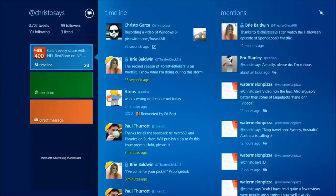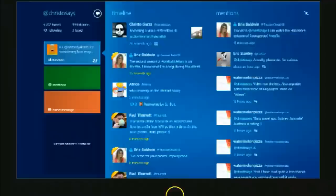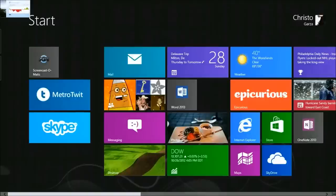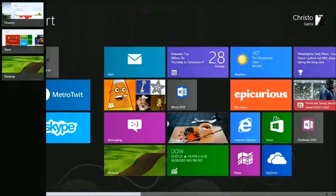There's no close button, and when you switch around, they're still running in the background. Well, you can't see my mouse here, but if you scroll it to the top, what you're going to see is a little hand icon, and you're going to click, and it's going to drag that all the way down. If it's a tablet, you literally just swipe from the top all the way down, and it closes the application out like so.